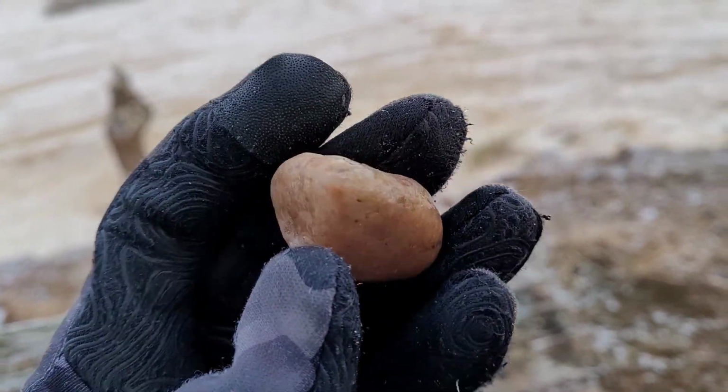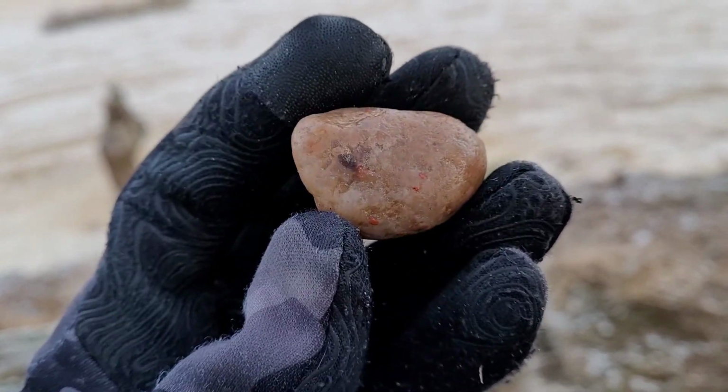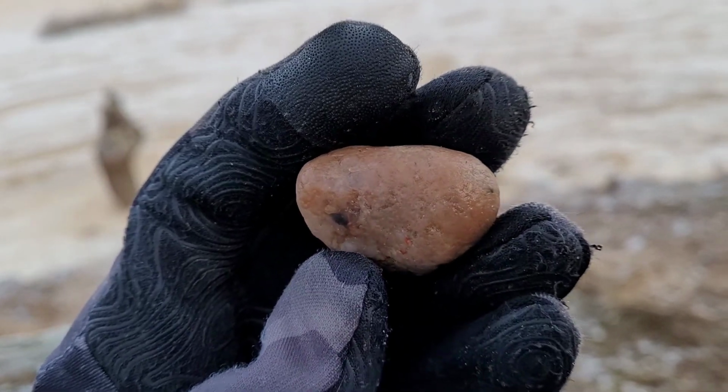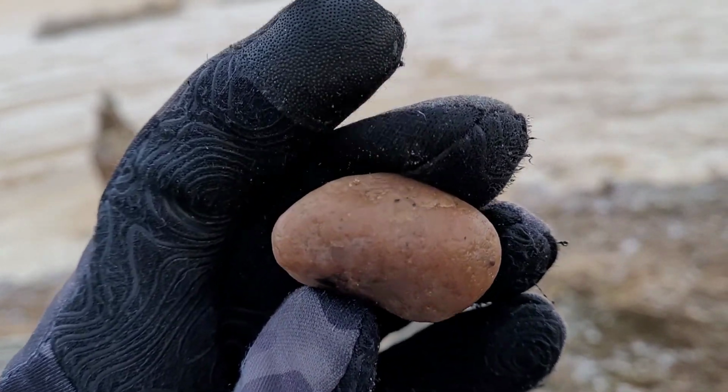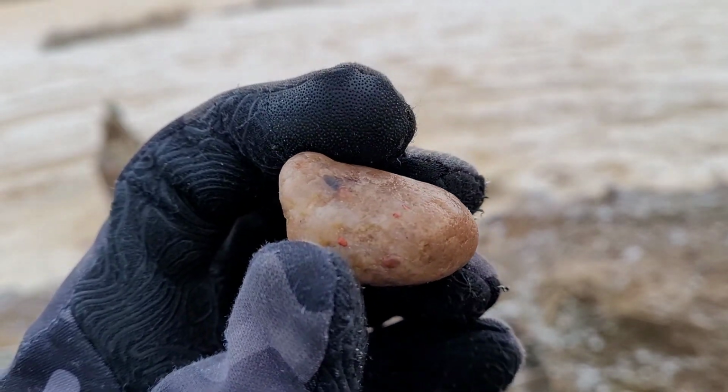Another pudding stone here. This one's got a little bit more than one or two pieces of jasper and chert in it. A little smaller, but still, that's cool. I like that.